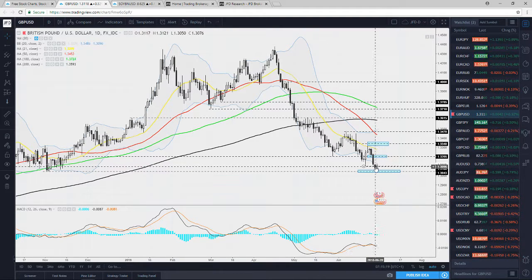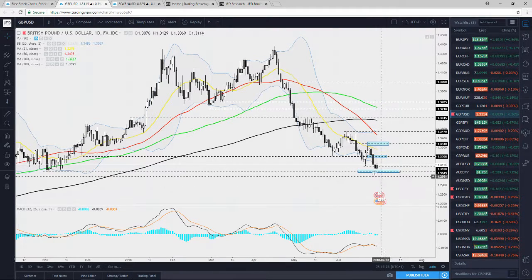As yesterday, we can see that it acted as a nice area of support. If we get a break below here, then this is opening the path towards lower levels, guys. So stay sharp here today, keep watching the news, and as always, keep an eye on the price action, guys.